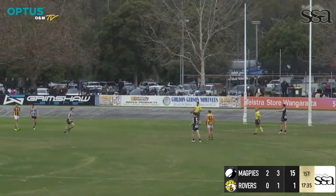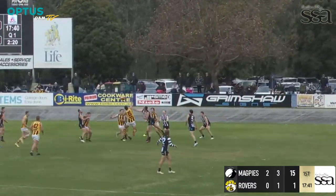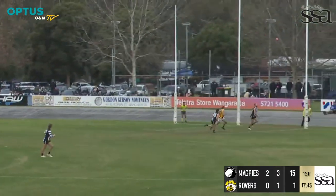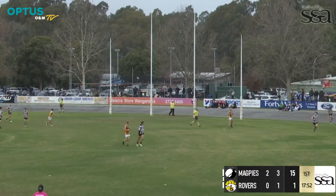So we tick up towards the 18th minute mark on the Macca's time clock. It probably could be more, couldn't it? They get a goal here. They've minimised the damage. At the moment, they trail by 40. McCarthy through traffic, snap on goal, and he's kicked it out of bounds on the full. He does that well, young McCarthy.